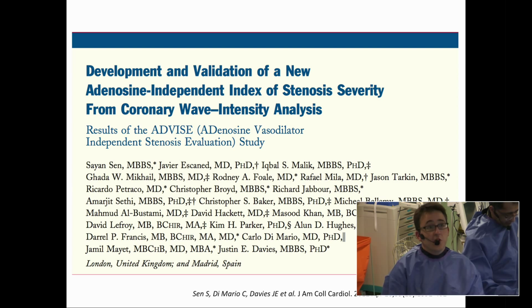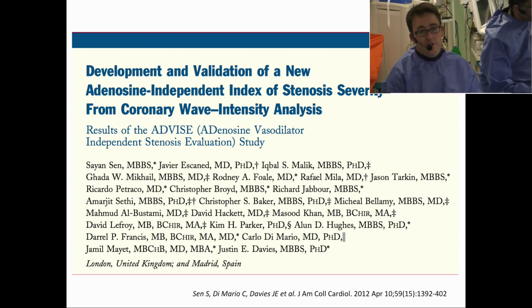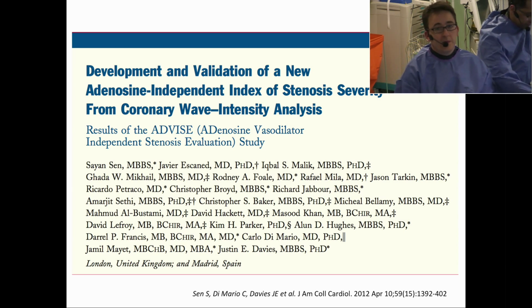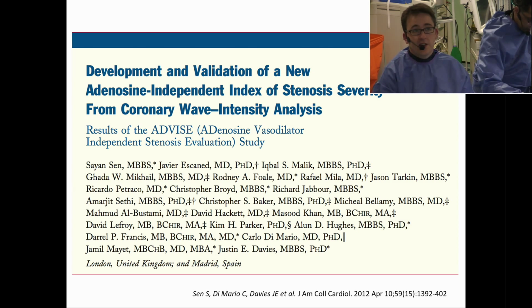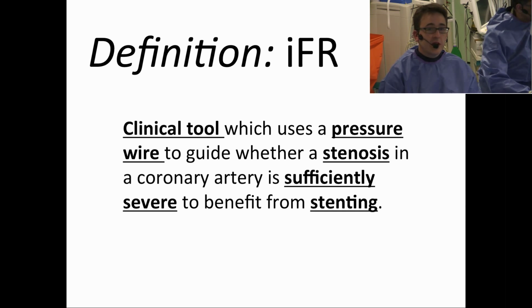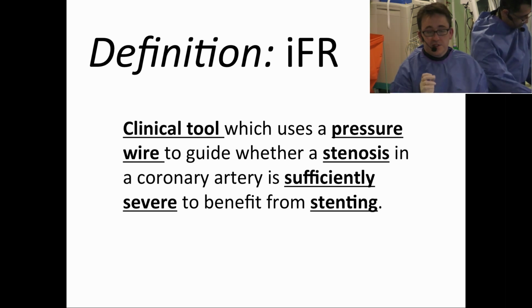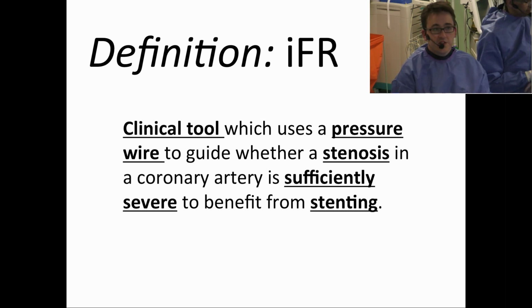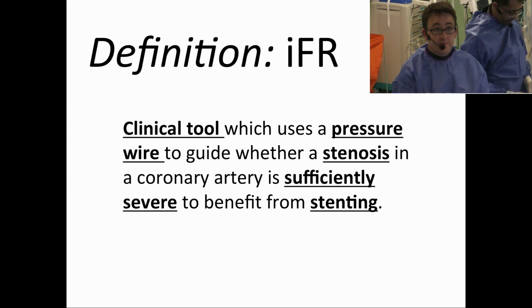So if we move on, one of the things which we tried to do a few years ago was to see if we could improve adoption by simplifying the technique. So we know in whatever walk of life we work in, if we make things simple and easy and reliable, then people adopt them and they move to them. And that was the purpose of the first iFR studies, and this was the ADVISE study. And essentially it was to develop a clinical tool which used a pressure wire with a sensor on it, exactly the same as you use for routine FFR measurements, which was sufficiently sensitive to identify whether a stenosis was necessary for benefiting from receiving a stent. And that's essentially what we did.